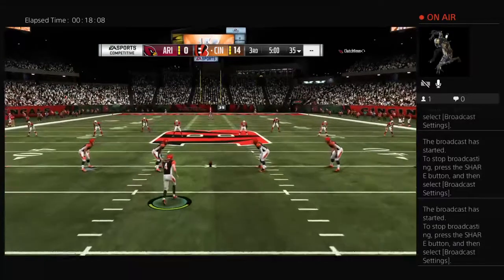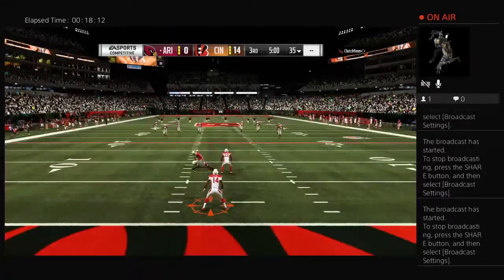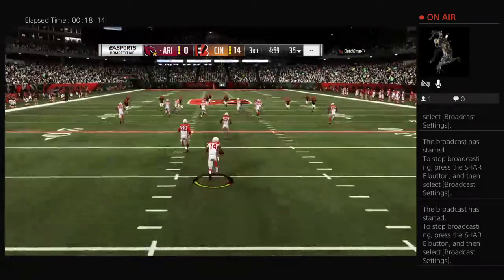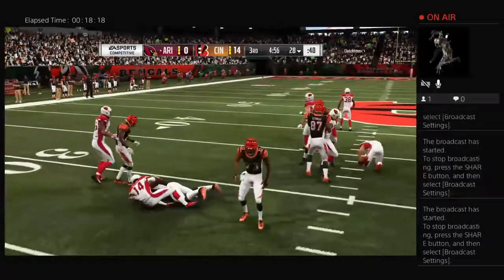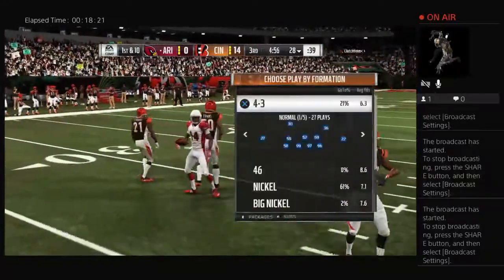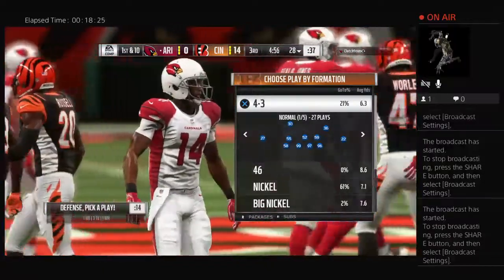Both teams appear ready for the fight ahead, and we resume action here in quarter number 3. J.J. Nelson now to return. And he's up across the 25 and down at the 28-yard line. So here's the Cardinals offense now as they get set to start this third quarter.